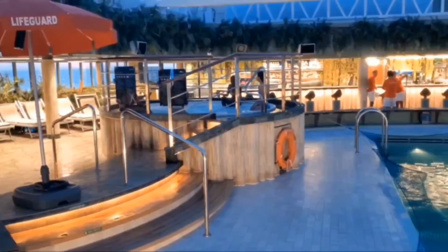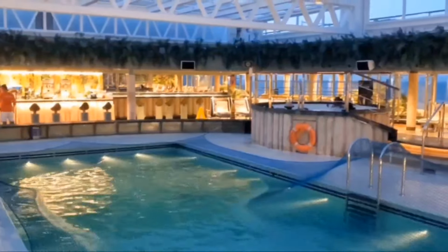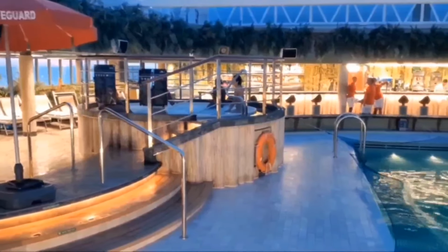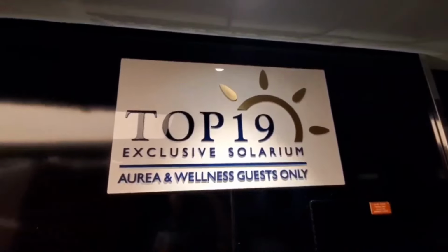One thing that I really like about MSC Seaside is that it has quite a few jacuzzis. I've seen about 5 or 6 different jacuzzis. So if you are a jacuzzi lover, then I think you'll love this ship. I made my way up to the 19th floor and it looks like this is a top 19, something special.